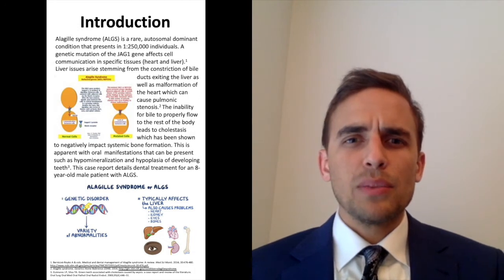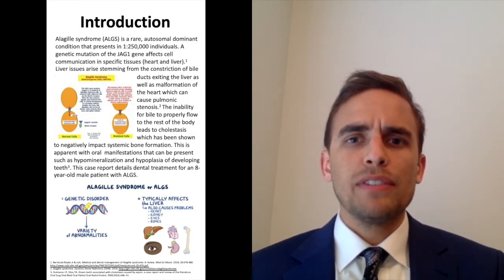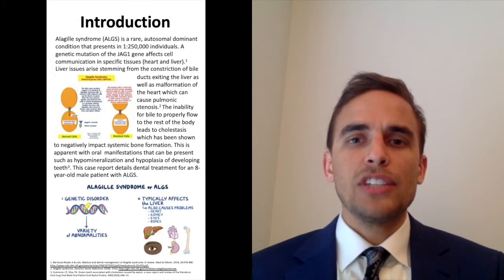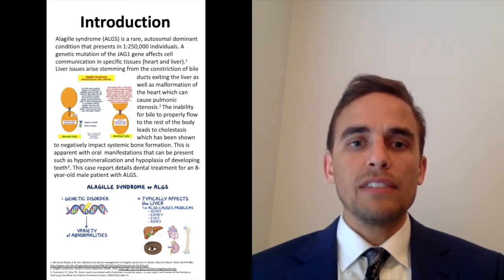Alagille syndrome is a rare autosomal dominant condition that presents in 1 in 250,000 live births. This condition is a result of a genetic mutation in the JAG1 gene, which affects cell-to-cell communication in specific tissues, most often the heart and the liver.